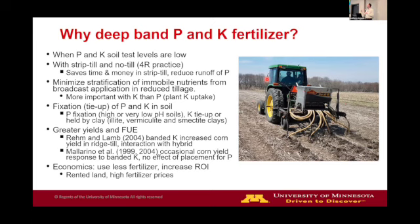We actually take off more in soybean grain, but the rest of it just stays in the residue and recycles back to the soil. So in a no-till system, if you're broadcasting potassium, you're leaving it all on the soil surface, because the plant is pumping it out of the soil and leaving it on the soil surface, and you're broadcasting it on the soil surface. So you end up with it very stratified in the surface soil, and that's not necessarily a good thing.